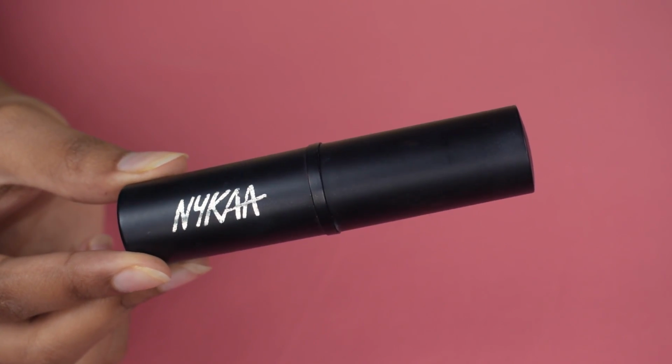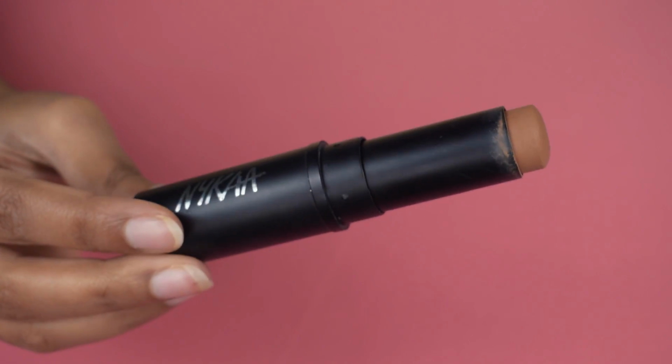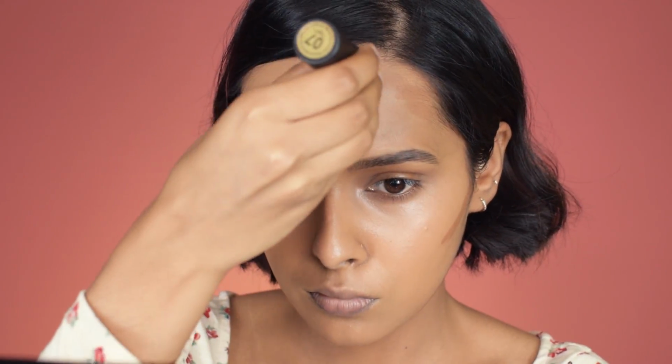Some cream contouring is definitely needed because since I chopped off my hair, I feel like my face should look more structured. I just go for that structured kind of look, so that's why I am using the Nykaa Stick Foundation 07 for cream contouring, and it's a warm toned shade.